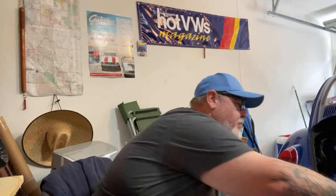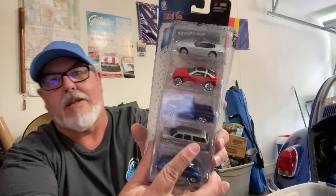Here's a cheap little Matchbox set that just opened itself. It's got a bug in it. It's got a bug, a Suburban. Yeah. So maybe we'll do something with those. They're open. We'll put that with the open stuff over here.